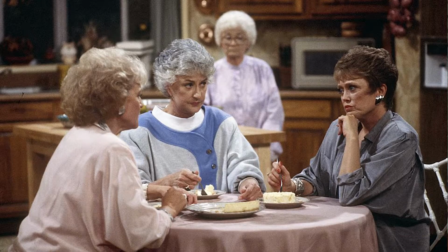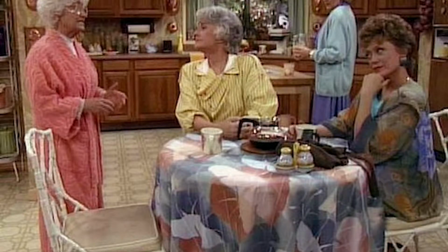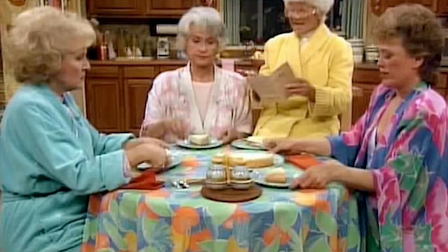All eyes are on that kitchen table for most episodes where the girls spend what's portrayed as hours chatting and eating about life. But did you ever pay attention to just how many different tablecloths we see? Most homes only have a few tablecloths. I know that I only probably have 2 or 3, but it's reported that the wardrobe rack on set had 60 to 75 tablecloths at any given time for the set of the Golden Girls.